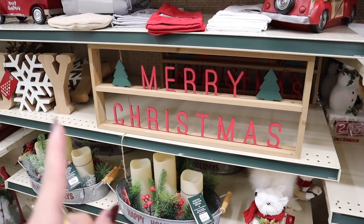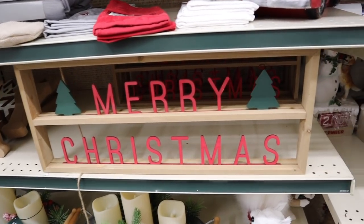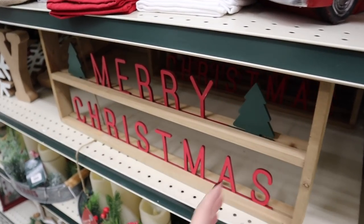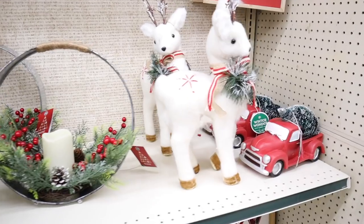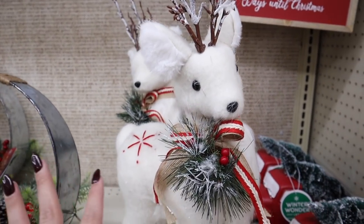And then I was very surprised to see this Merry Christmas sign, because I actually have this as well. It's the exact same sign as last year. The only difference is that the words Merry and Christmas on mine are in black, and on this year's version they are red, which is a much more traditional Christmas take. Sadly, I didn't find anywhere to put that sign in my Christmas decor this year, so if I can't find a place for it next year, I will be donating it for sure.